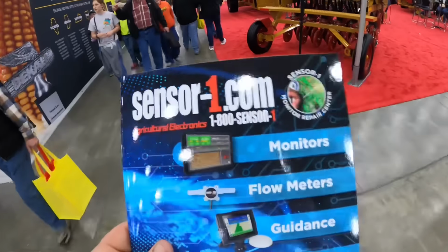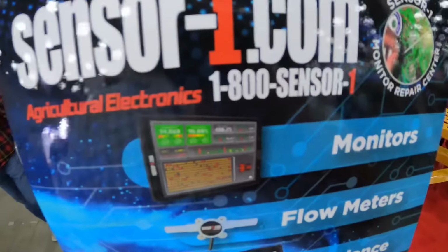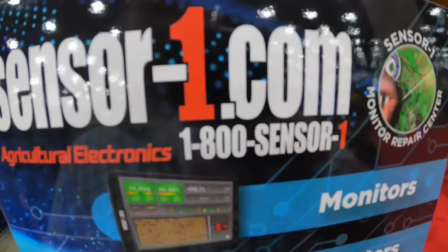This place sells stuff for the White planters too, the seed sensors and stuff, harnesses. I'm going to take their catalog. It's about time to change batteries in the camera. It's going to quit any second.